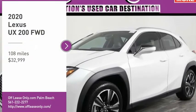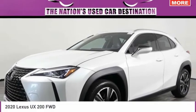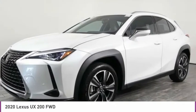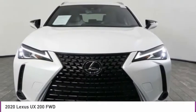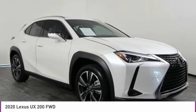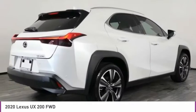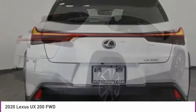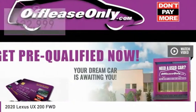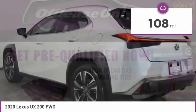We are pleased to show you the 2020 UX. The Lexus UX compact SUV is large enough to provide you functionality, but small enough to allow you to zip around town. An upscale interior reminds you that you're in a Lexus and will be sure to make you smile to know you're behind the wheel, and is priced below $35,000.